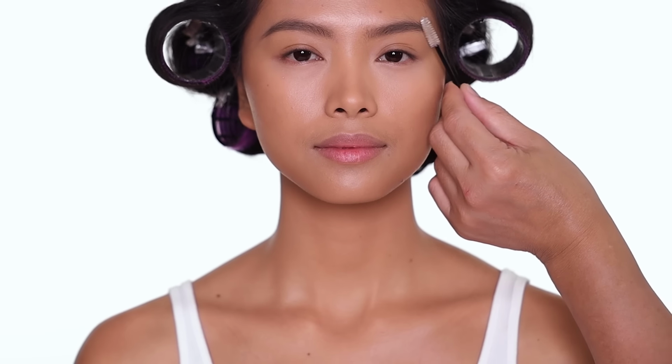For the eye, I'm going to use the caviar stick from Laura Mercier and the pencil from House Labs.